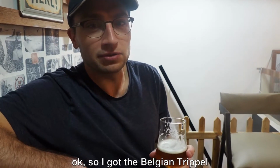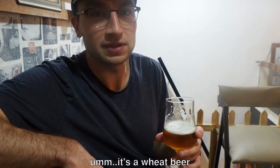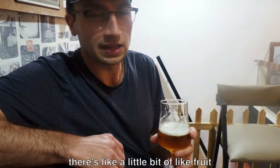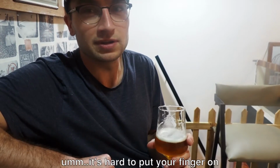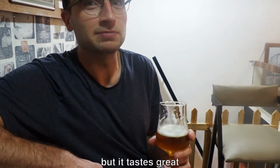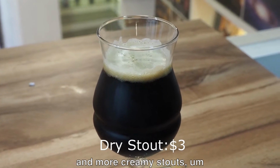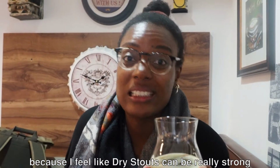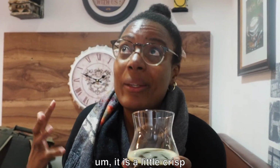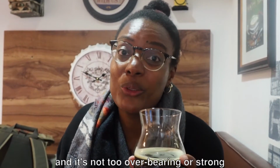Okay, so I got the Belgian triple, and it is delicious. It's a wheat beer with a smooth finish. It has a little bit of fruit, it's hard to put your finger on, but it tastes great. This stout's really good. I usually prefer milk stouts and more creamy stouts because I feel like the dry stouts can be really strong and a little bitter, but this one actually has a really nice finish. It is a little crisp, but it also is a bit creamy as well, and it's not too overbearing or strong.